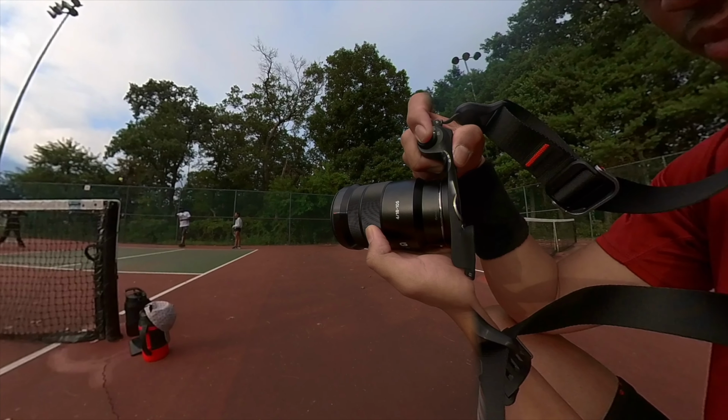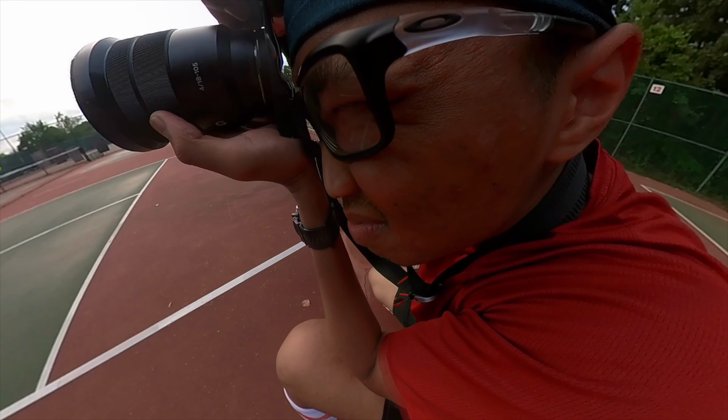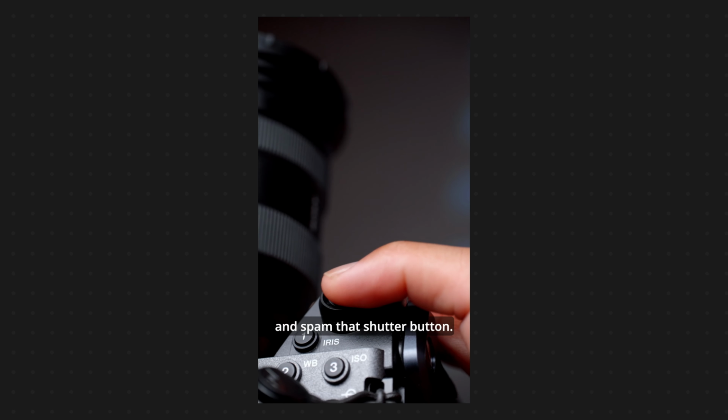Other than that, if you're shooting action shots, you'll prefer the continuous shooting of the Sony A6700 because the FX30 won't give it to you. I do have a workaround for this continuous shooting, but it involves faster shutter speeds and spamming that shutter button.